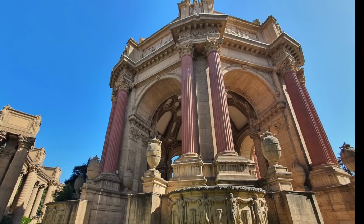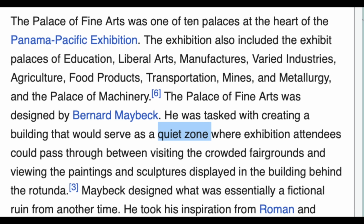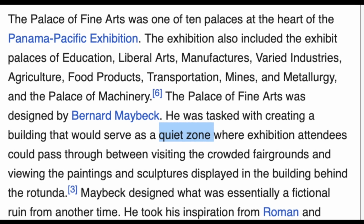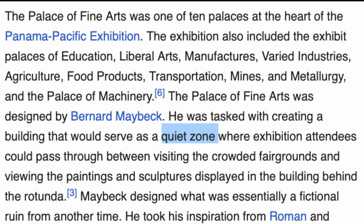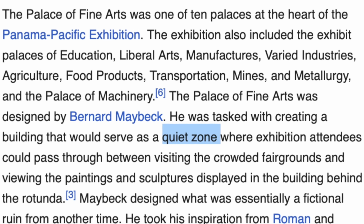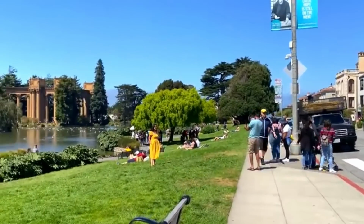This structure was created to be a quiet zone. A quiet zone? I'm going to see how many quiet places we build today that have a resemblance to ancient Roman structures. Okay, I'm looking, okay, and oh, it's zero, none. A quiet place. These were not built to be quiet places, and that is obvious to this community.